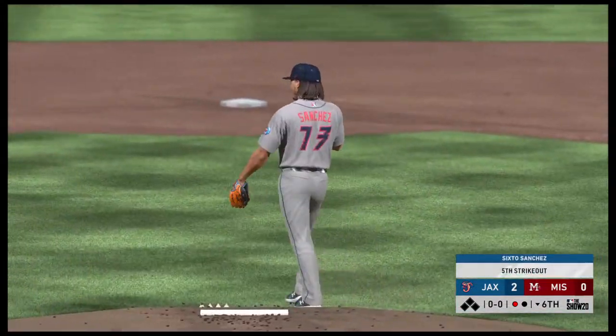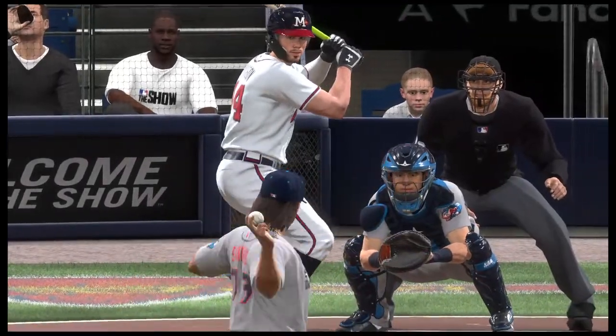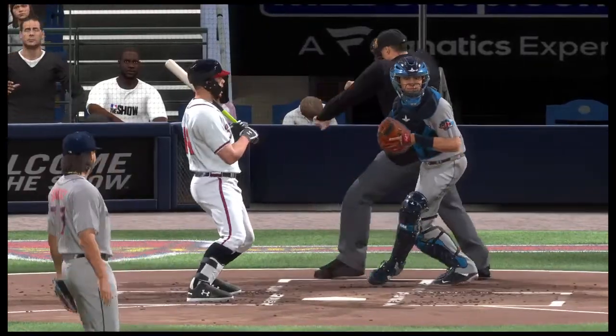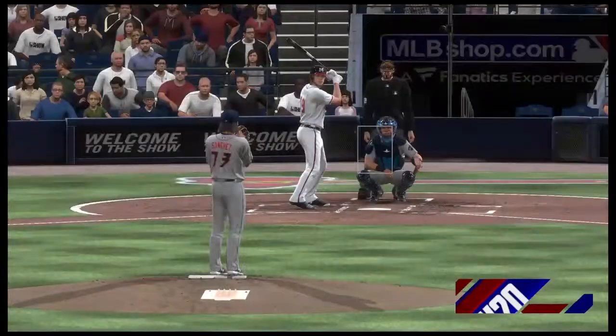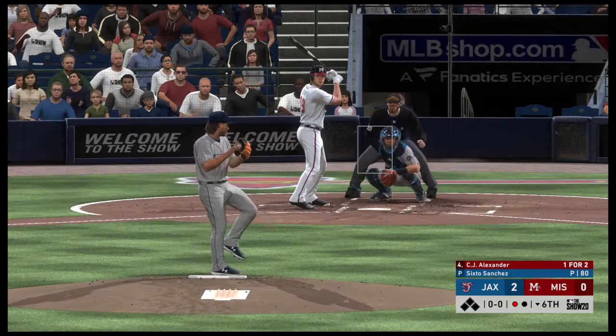That's a pretty unique pitch sequence, guys. Usually pitching is all about mixing pitches and location, but he threw that all out the window to get that strikeout. He offered the same pitch three times in a row, so I guess he sort of used that reverse psychology to outthink his opponent.